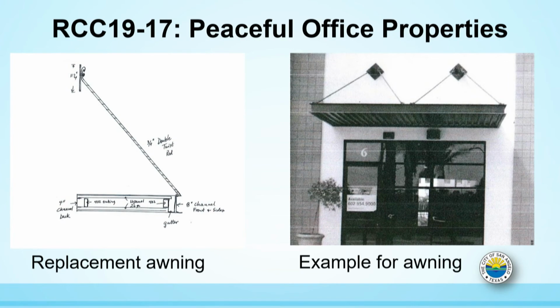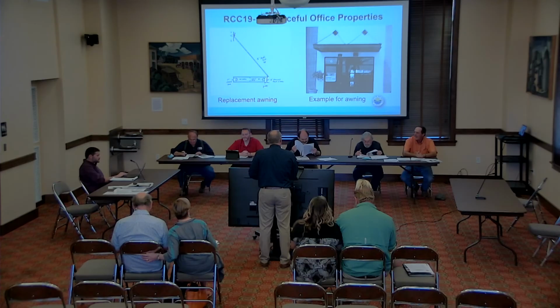Yes, sir. We can take some updated photographs of what they've done. Yeah. That way you can see how this might fit in and get the dimensions, the color palette, those items for this amendment. We can certainly do that. Any other questions of staff at this time?